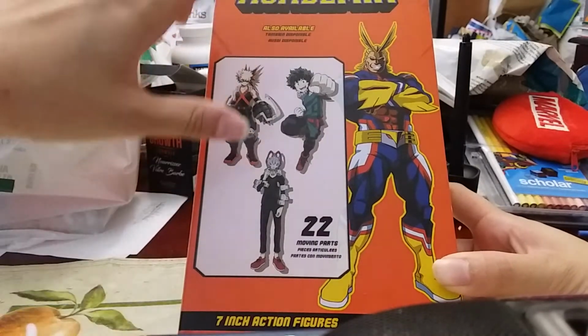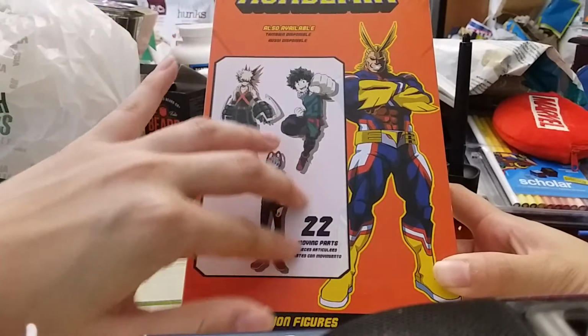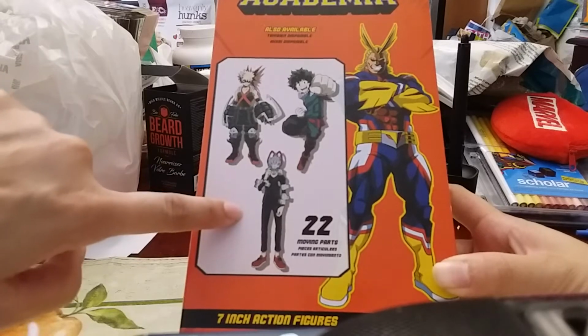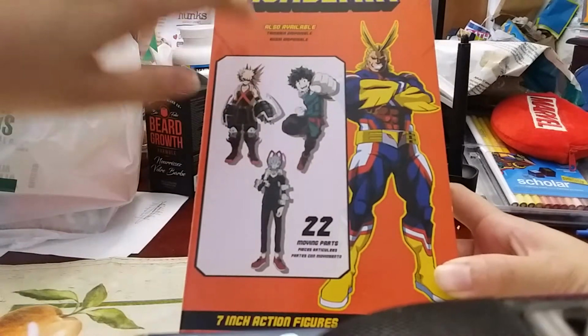There's always on the back, they show you some of the characters that are available. There's Shigaraki, Bakugo, and Deku.